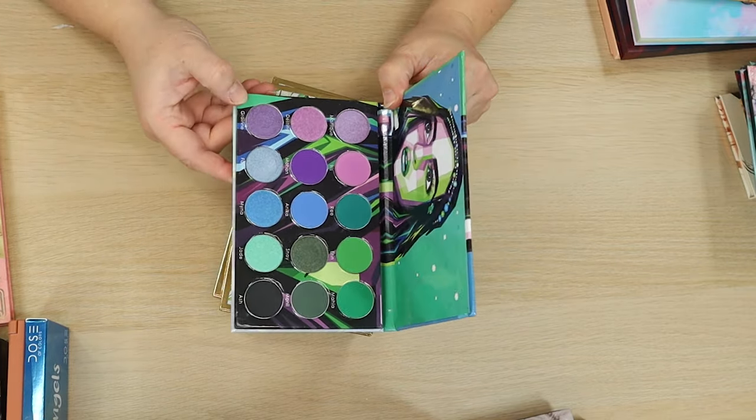I think I'm gonna keep this one because I think this is a very handy palette for me to take on holiday. You have dark, you have light, you have these beautiful transition shades as well as here. You can make a few very consistent or cohesive looks with this. It's just a cohesive palette for me, so I like that.